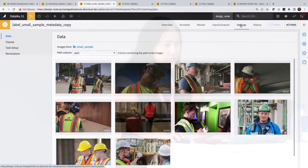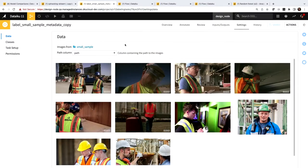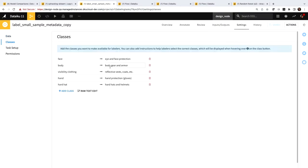So as the leader of an annotation project, maybe I outsource this to Mechanical Turk. Maybe I have to get my in-house experts to come and label data. It's always a little bit challenging to use open source tools, ship it out, get the labels in the right format, and then model with it. So it's all in one place in this visual recipe. Here's my data. Here are the classes that I want them to be able to mark up.